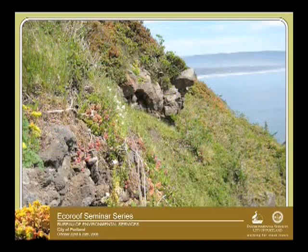And then this is just another shot. And so look at all these other plants. This is one of those steep areas on the coast somewhere. And so there's some more oreganum right here, but there are a lot of other plants here. And these may be also good candidates for eco-roofs in our region. So there's a lot to learn about what other plants would work well.